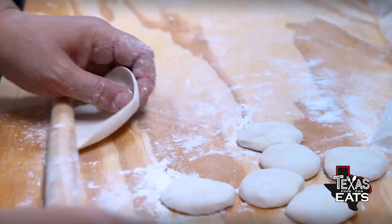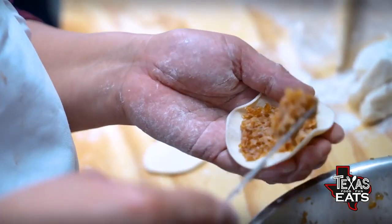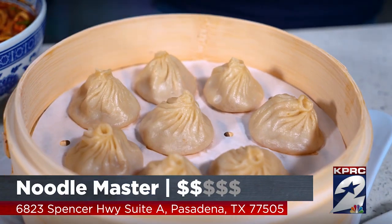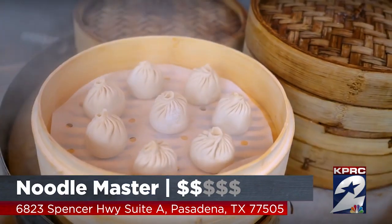Talk to me about your soup dumplings. What makes them special? What makes them special is that they're wrapped with the soup inside of them. This kind of style of soup dumpling is not very readily available in the South. Now, you don't just use your chopsticks on these, right? There's actually a proper way to eat the soup dumpling. How do you do that?